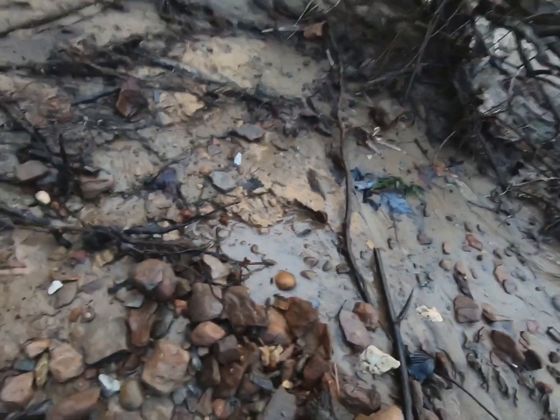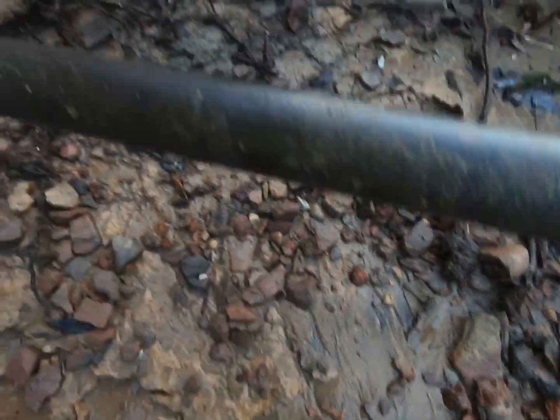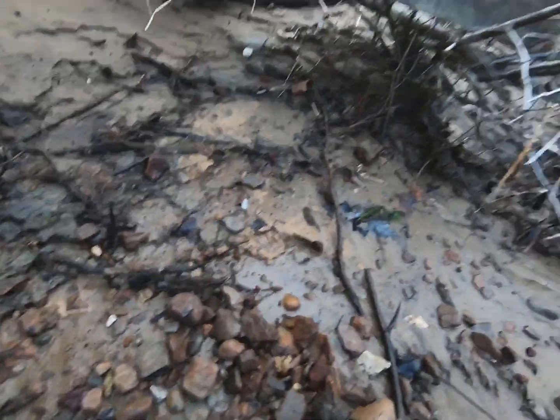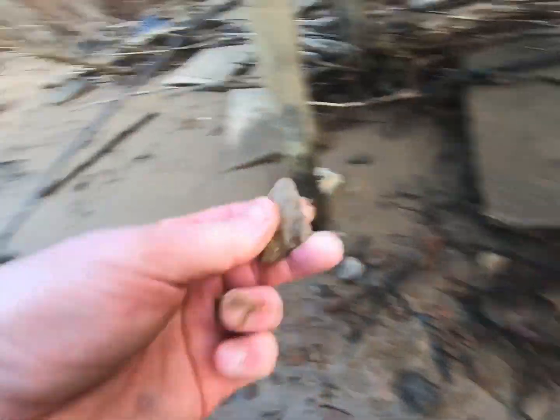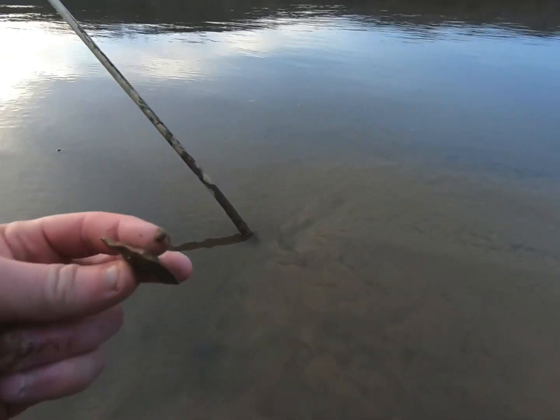Oh, look at all this. Right there's a piece of flint. There's flint all through here. It's getting too dark to see now. Whoa, whoa, whoa! Oh, what is this? It's broken. Oh, that would have been good.